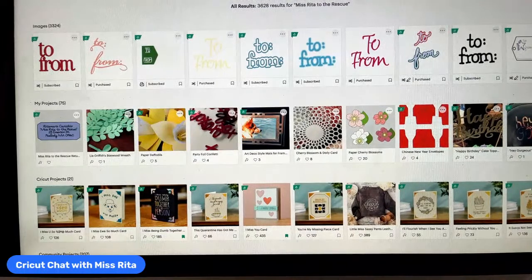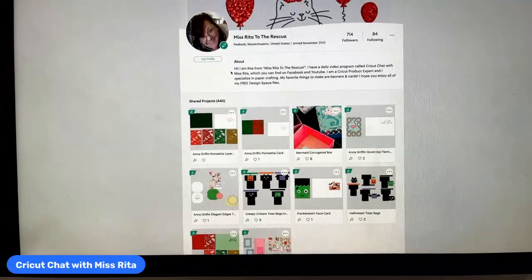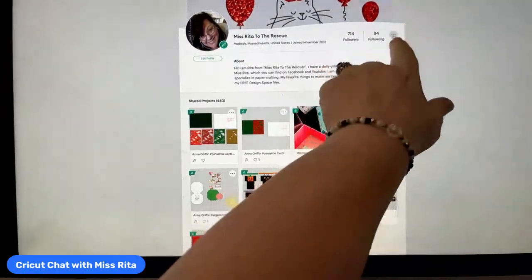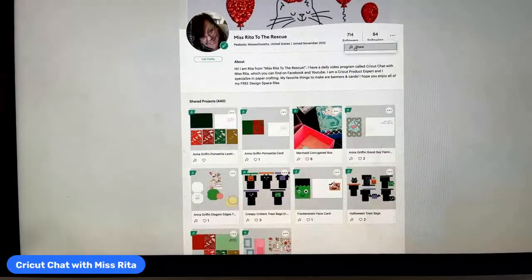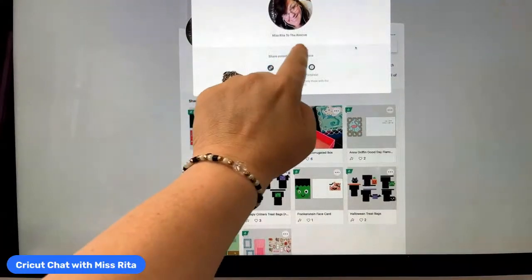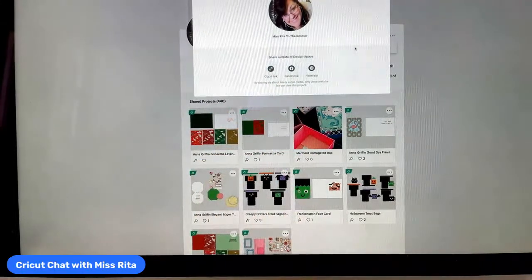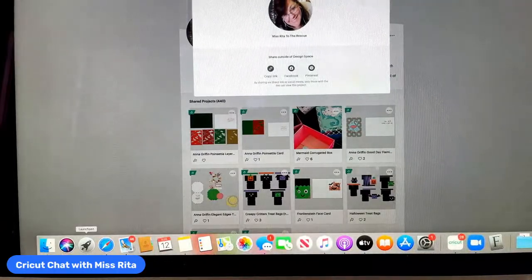Or if you want to get into the community, go to view your profile here. And first of all, there's my profile, right? If you want to share your profile, you go to the triple dots and you just choose share. When you share that, you can just get a link, or you can share it to Facebook or to Pinterest, okay? I always choose copy link like this.